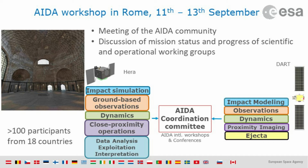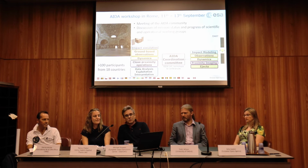Most of them were either from member states, plus for the US from the DART representation, and Japan, because we're also discussing a JAXA contribution. But there were also a few participants from other countries that are interested, like Uruguay and Taiwan.